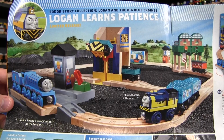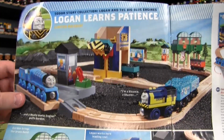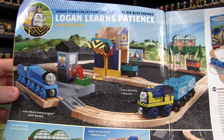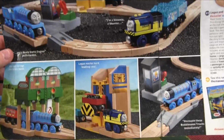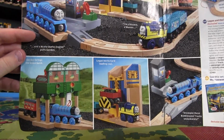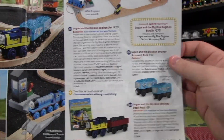And I mean, this is what a kid imagines when they're playing. You're not on the play table like this. You are in the coal yard, you're in the shunting yard, you're at Knapford Station. This is what your imagination is doing. So they have some really great promotional pictures and images of all the characters and the items.